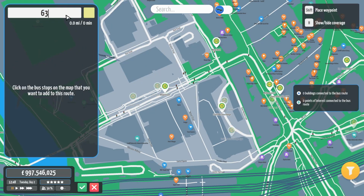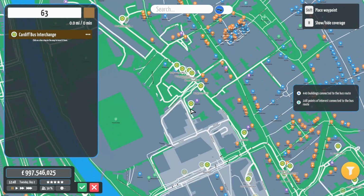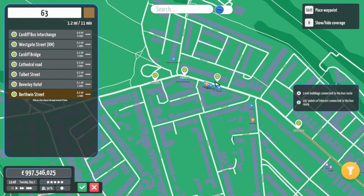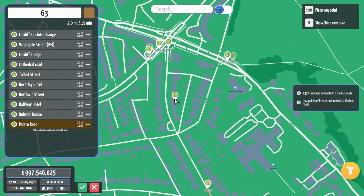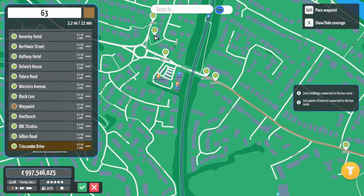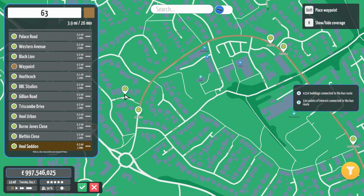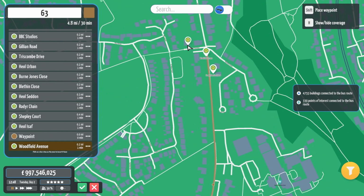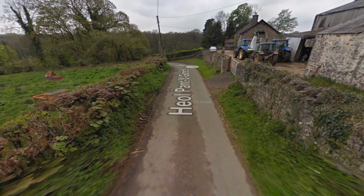The 63 operates the exact same route as the 62 until it reaches Llantrisant Road, where it turns onto Heol Isaf towards Radyr. Monday to Saturday, the 63 only goes as far as Tynant Road in Morganstown, but on a Sunday the service operates all the way to Pentyrch and Creigiau, in place of the 136 that doesn't operate on Sundays.